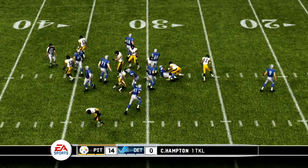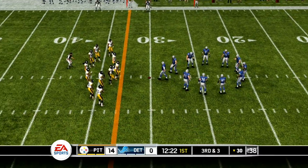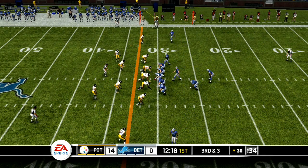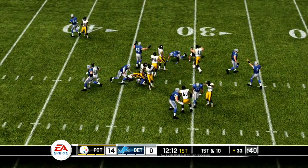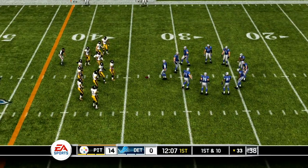They'll give it off here. Casey Hampton makes the tackle. The offense needs about 3 yards to get the first here on third down. On the ground with a tailback. Smith gives them a fresh set of downs on the 3-yard run.